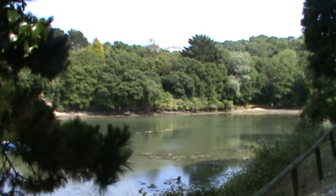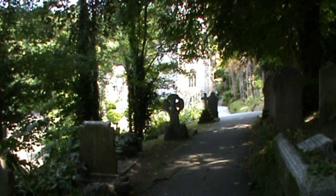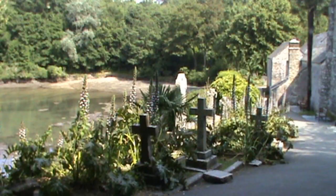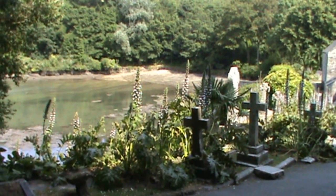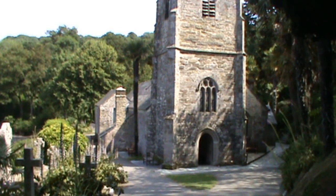Well, we keep heading forward. Everywhere we look is absolutely stunning. Look at this. We're heading towards a church now. And this is just at the side of the church. There's plenty of seats about, loads of them. But look at that for a view. There's the church. I can't get the top because I can't go back no further.